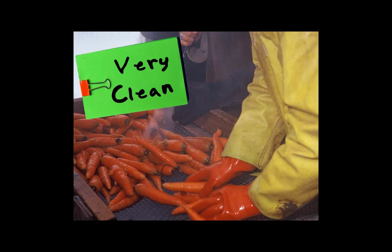At Rock Spring Farm, we've always focused on having stuff very clean, and because of that, we're always using a lot of water. We're always doing a lot of intensive post-harvest handling. So food safety was always something that really came to the fore for us.